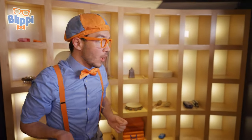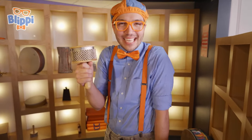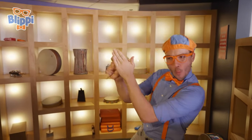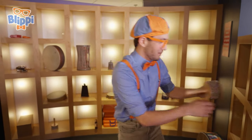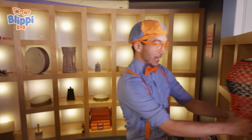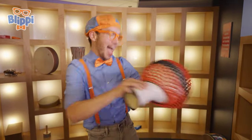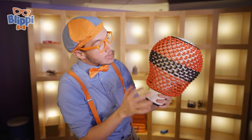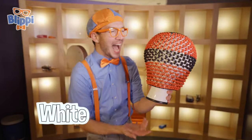And what else should we play with? Whoa, look at this. Yeah, have you seen one of these before? This is a shaker. You just go on the side with your hand and shake. We have a small shaker, but if you want, we also have really big shakers. Woo! Wow. Yeah, this one's kind of silly looking. Yeah, it's covered in beads and is the color red and black. But the shaker under it is the color white.